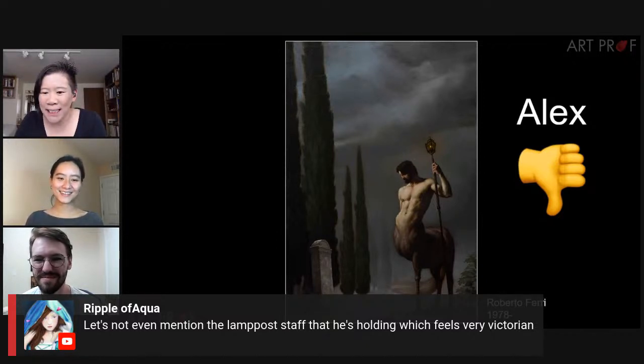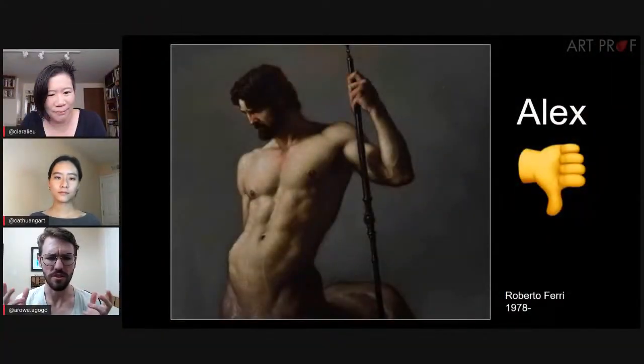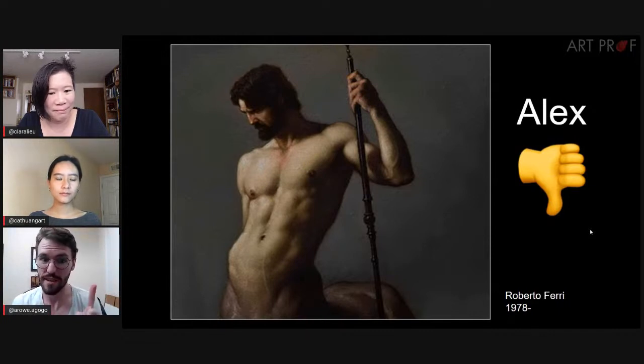Well, Ripple of Aqua says, let's not even mention the lamppost staff that he's holding feels very Victorian. Alex, thoughts? Yeah, I think the things that don't connect are so small that they just seem off rather than something to make this image exciting. Like, on paper, this image should be exciting. Cheesy, yes, but you could make it exciting.